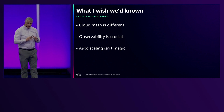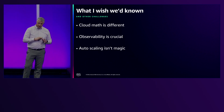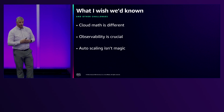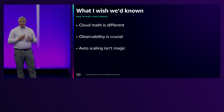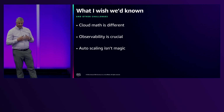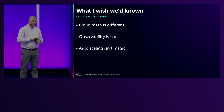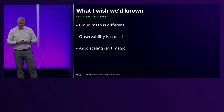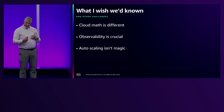Auto-scaling still requires you to think about your application's workload and profile to determine which metrics best represent your load. It's also not instantaneous. And it's important that you understand your application's unique signals so that you can react appropriately and in time.